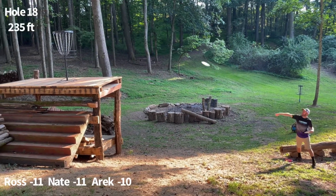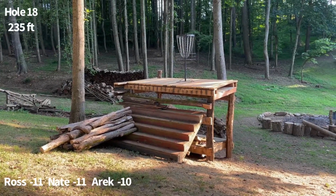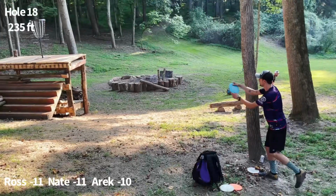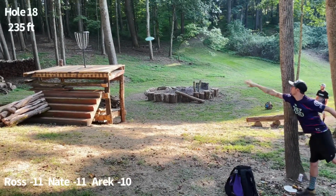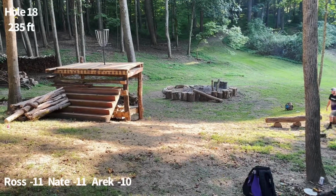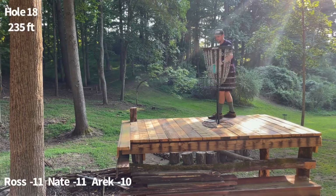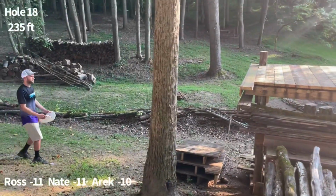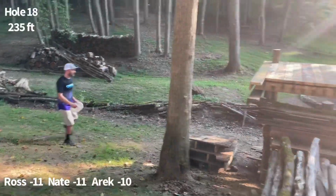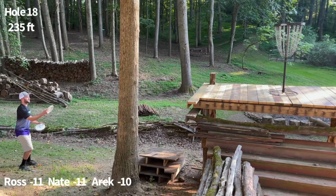Nate for the win. Oh, he just misses a little right. Arek to stay at 10 under par. Hits the cage. And he'll be taking his bogey. Nate to stay at 11 under par. Be tied with Ross.